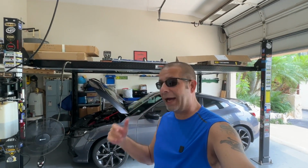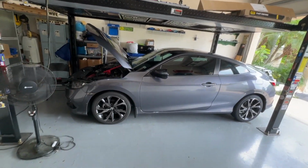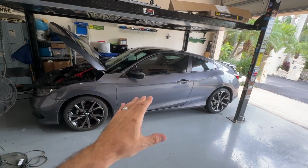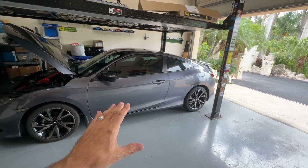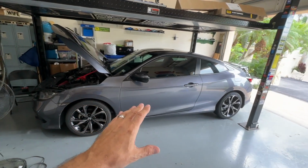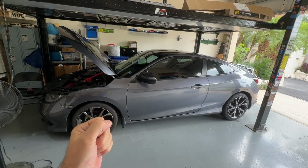Now, this Honda's not too bad. I mean, it's actually getting somewhere right now in the low 30s. And that is primarily back roads driving, not freeway type stuff. So I would imagine it would probably be somewhere in the mid 30s, something like that, if I drove it primarily on the freeways. Of course, depending on how heavy my foot is that day.